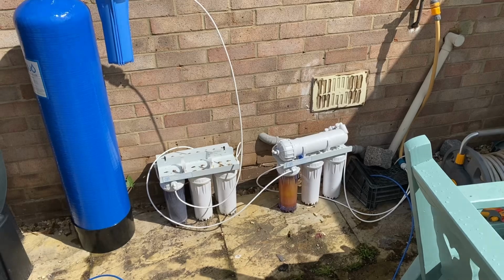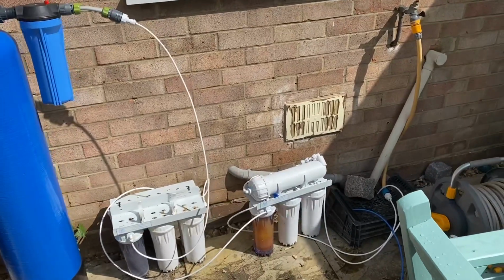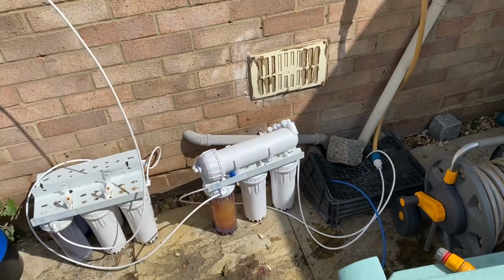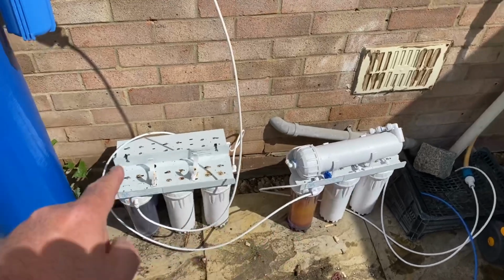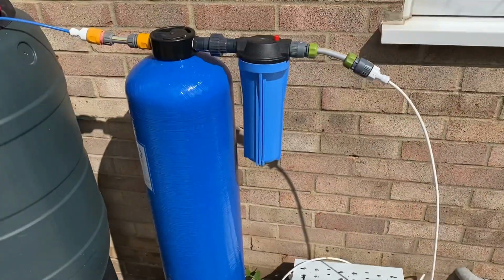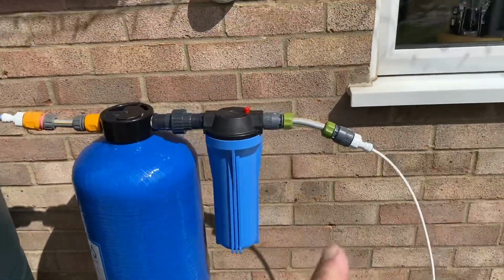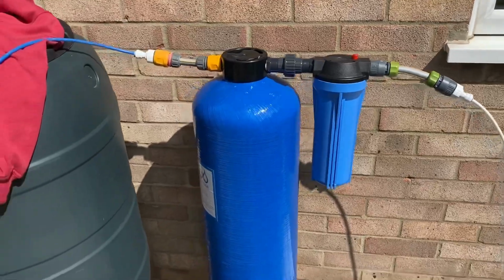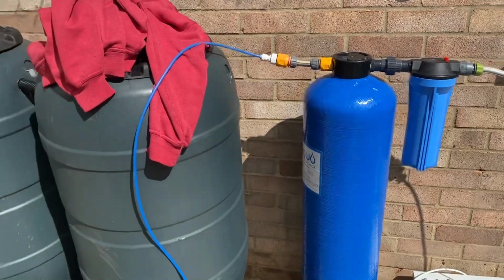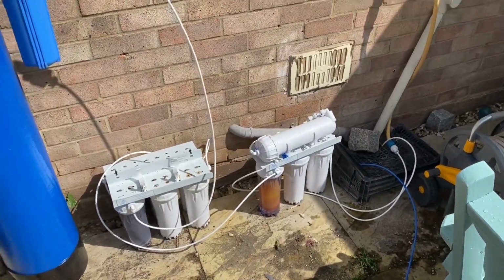So welcome back, still Sunday, and I've just plumbed up the big blue. So now the water comes from the tap into the RO, through the RO, into Big Bertha, through Big Bertha, up and into the big blue. Sorry about the shakes, that's a pre-filter. So you've got a pre-filter, then the big blue itself. That's a 48-inch big blue full of catalytic carbon, and then down my long blue pipe to wherever I want it. At the minute I've got it down the drain so I can just flush out the carbon.